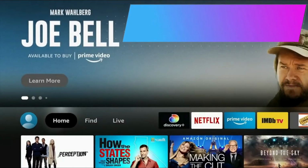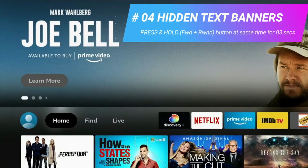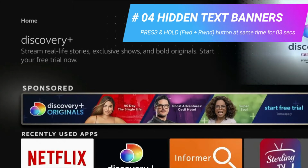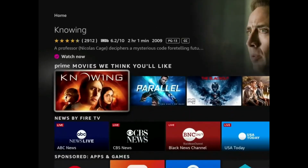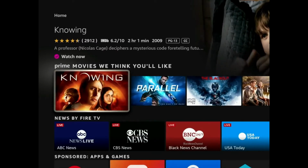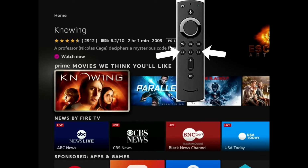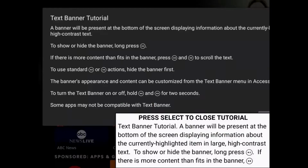Viewers, the fourth hidden feature of your Fire TV stick that they won't tell you about is the text banner. Basically, when you are looking for your favorite movie or show, all you see are little icons placed on the screen. Place the cursor on and highlight the movie you want the details of. Then hold and press the fast forward and fast rewind buttons on your remote at the same time for 3 seconds. Watch your TV. What it does, viewers: 1, 2, 3. Whatever you have highlighted, I have highlighted the Knowing movie.